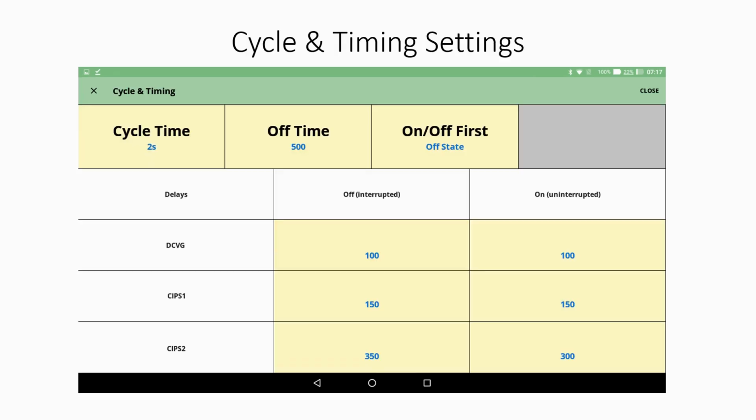On the Cycle and Timing Settings tab, we configure the survey instrument to match the current interrupters. Here we enter the total cycle time and the on time. The Hexcorder Pro will automatically insert appropriate delays into the reading times to ensure it looks for the right details at the right moment in time. You can also decide whether to start the interruption cycle with the on or the off to match whatever brand interrupters you might be using. They're not all the same.